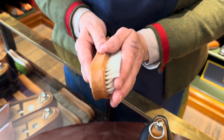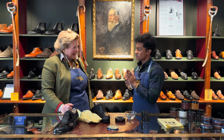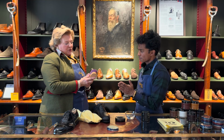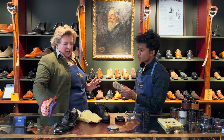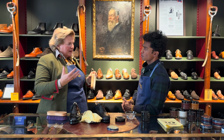Darf ich? Yes. Bitte. Oh, it's really soft. Yes. Oh, and these are horsehair. Yes, these are horsehair brushes. We don't use it for a shoe like that. Not if it's polished like that. So I have the horsehair brush. Yes. You can use it for a regular shine.